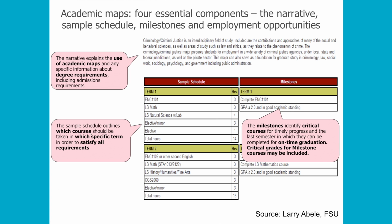So a key to this is the academic map. This full program, here's an example of part of one, has 4 essential parts. The first talks about what the field is, in this case criminology, criminal justice, and what the requirements are. Many students are interested in the amount of math that is required for a particular program. Then there's a sample default schedule. This only shows 2 terms, but it lays out the full program, all terms involved in the program.